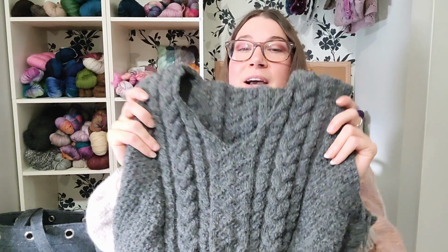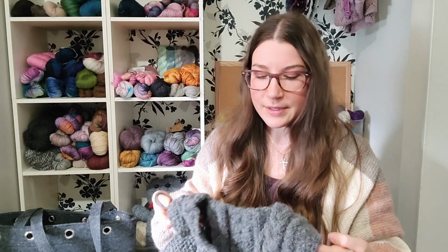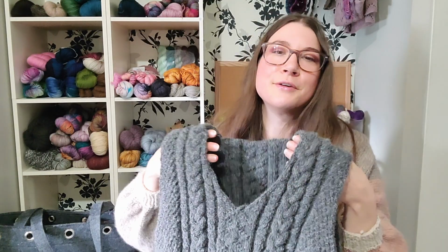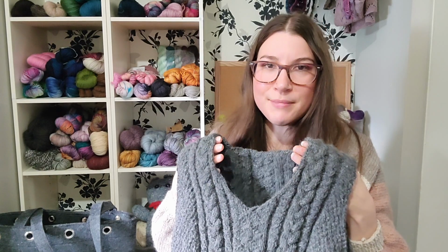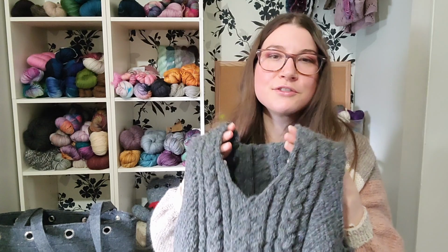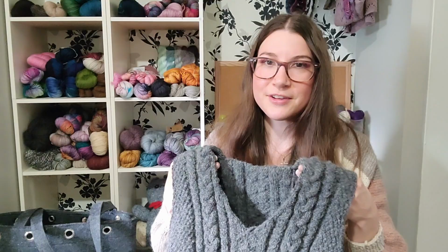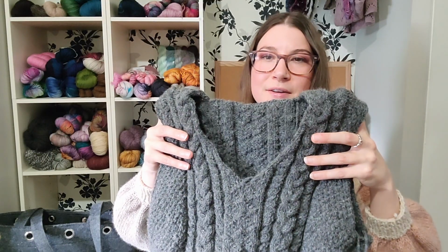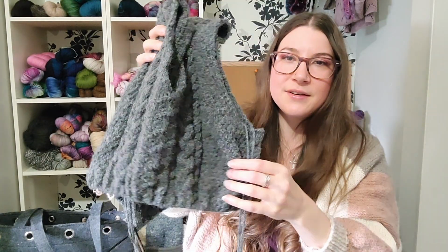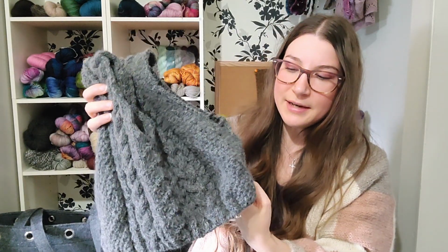But yeah, I almost ripped it out. When I finished the back panel, I thought, oh no, this is looking too small. And I thought, well, the worst case scenario is I'll do the front. I did the math, I did my gauge, and I feel like I did the math right on this one. And so I was like, I'm just going to trust myself that I did it right. So I continued to do the front panels. And then when I joined in the round, I knit a couple of inches.